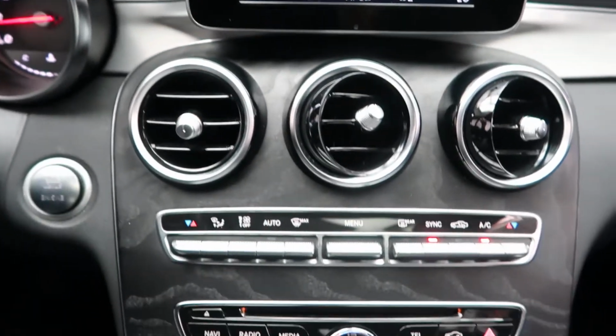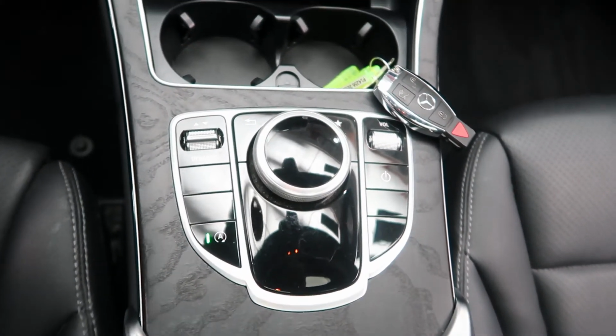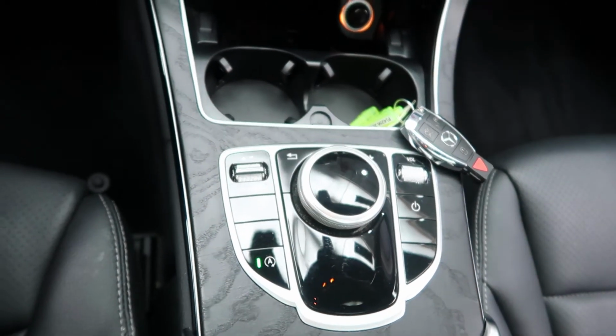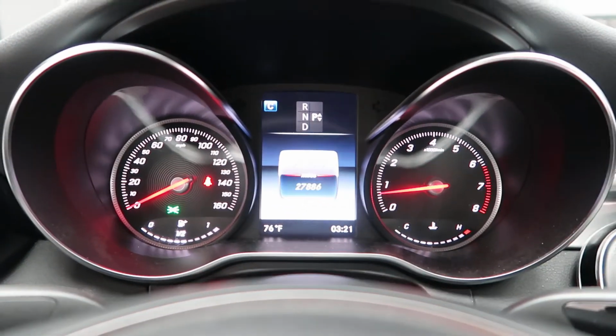media display, dual climate controls, hard keys for the media display, cup holders, turn wheel for the infotainment center, Dynamic Select for different driving modes. The C-Class has 27,886 miles, Carfax and service records available online.